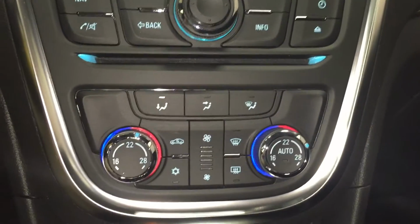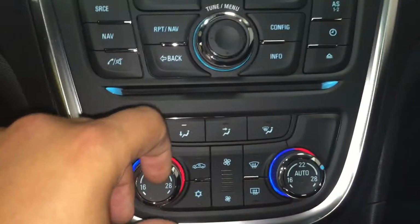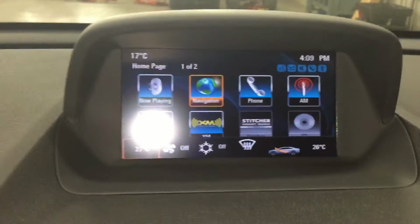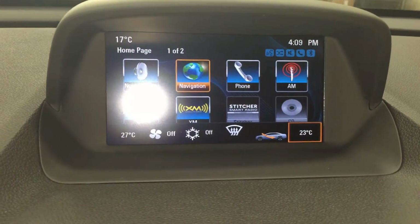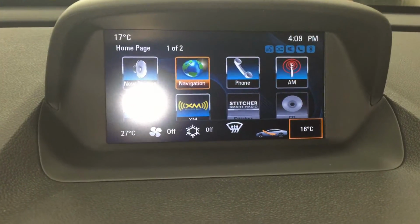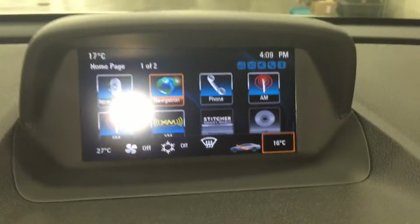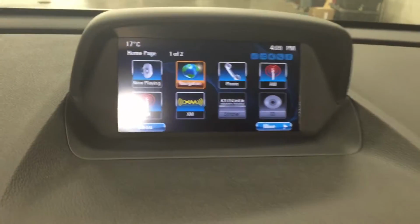Down here you do have your aircon controls, including your front and rear defrost. It does have dual climate, so I'm going to show you right now. If I put it on this screen right here, you'll see how the driver temperature is at a staggering 27 degrees, whereas the passengers, I can decrease all the way down to a mere 16 degrees Celsius. And so that just shows that the driver and passenger can have two different temperatures.